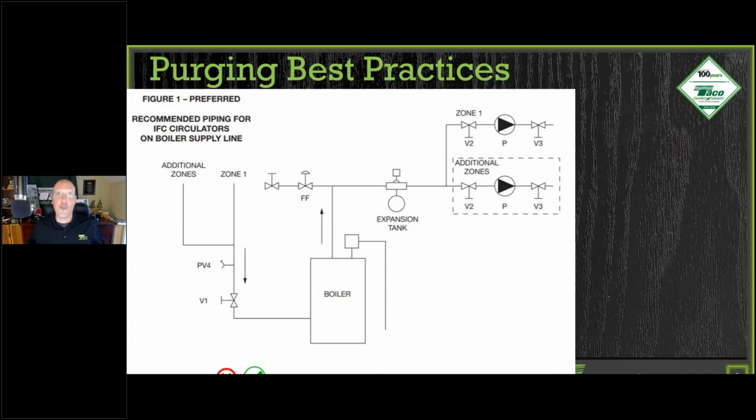Because when we start off with the system, it's completely full of air. We got to get all that air out. When we put devices into the system, now we're getting the smaller air bubbles out. But the first thing we got to do is purge. And I want to show you this diagram right here.